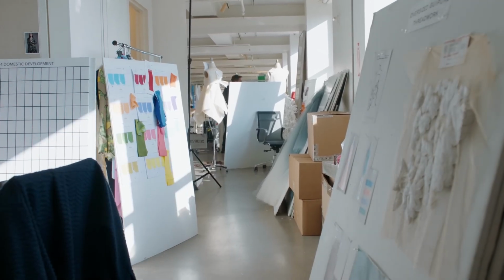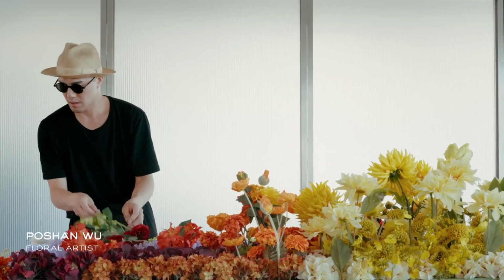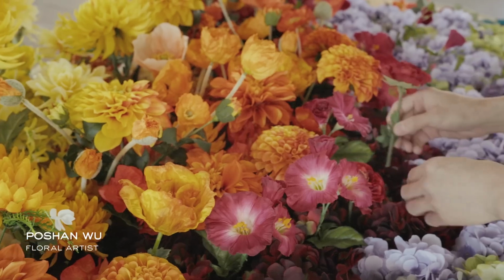I always work with my friend, a florist, and he's also a great designer, York, who always creates beautiful floral arrangements for us.